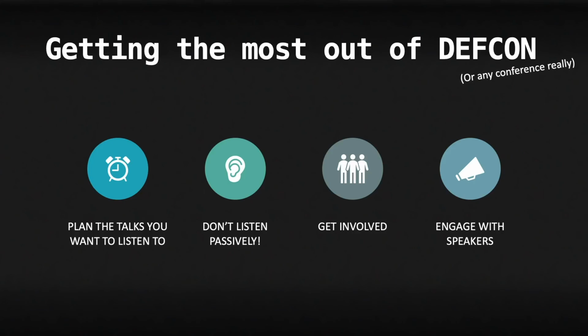So how do you get the most out of DEFCON, or really any conference? Step 1 is to plan the talks you want to listen to, and really have a goal in mind when you listen to them. Don't just go, that sounds interesting. Have an idea of what you want to watch and why you want to watch it. Then you can start to prioritize.